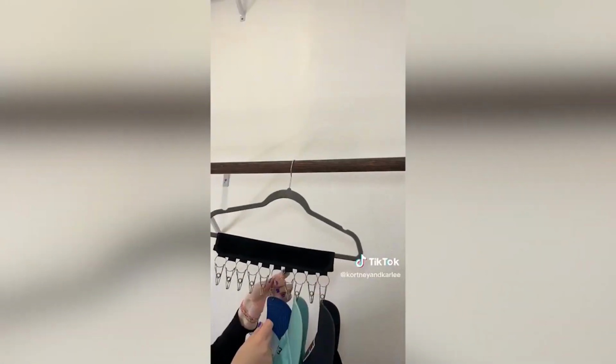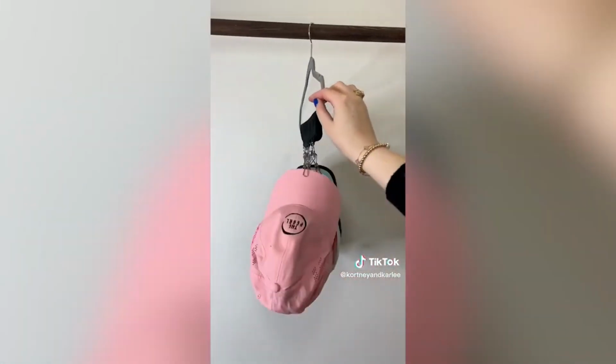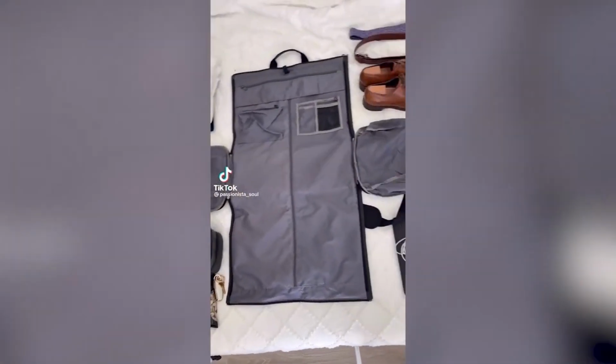If you're like me and have tons of hats taking up space, you need this hat organizer. Just pop it on your hanger and add your hats. Look how nice, neat, and organized they are. This also saves a ton of space. Let's pack our favorite luggage bag.